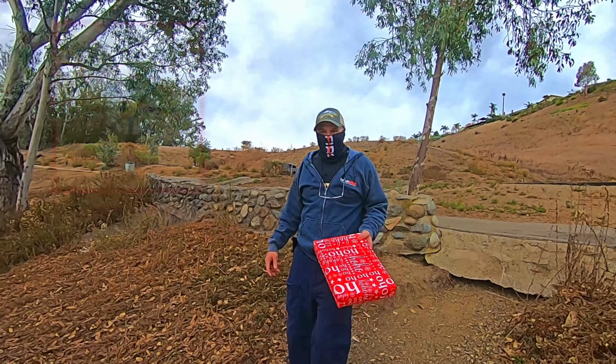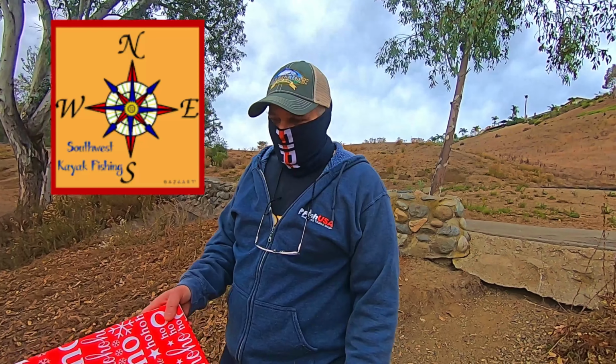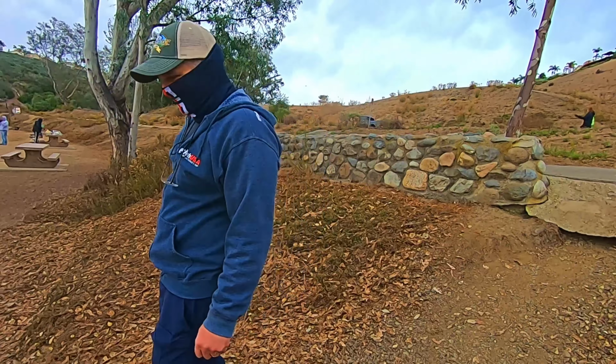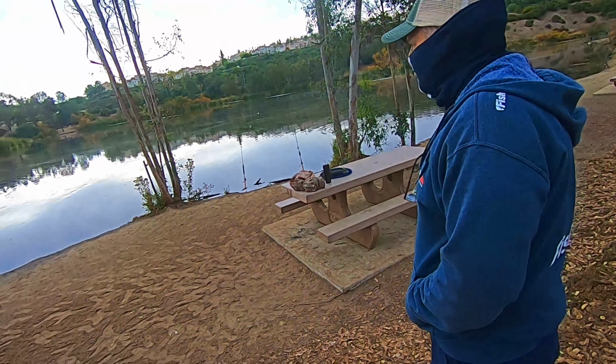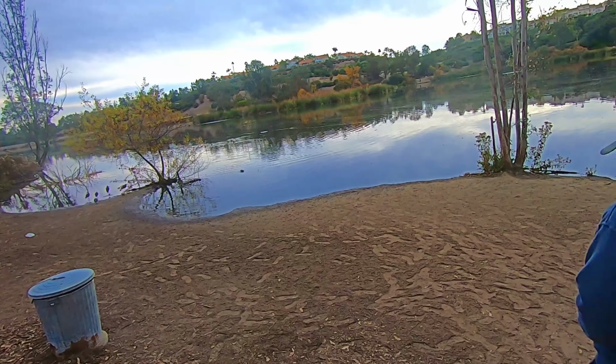Here's my special guest, Glenn from Southwest Kayak Fishing. Here, this is for you. This will help you catch fish. All right, I have your gift in my truck. You want to move? How is it here? Nothing. Look, see, right between the island. I don't know if there's any room there, but that's really good.